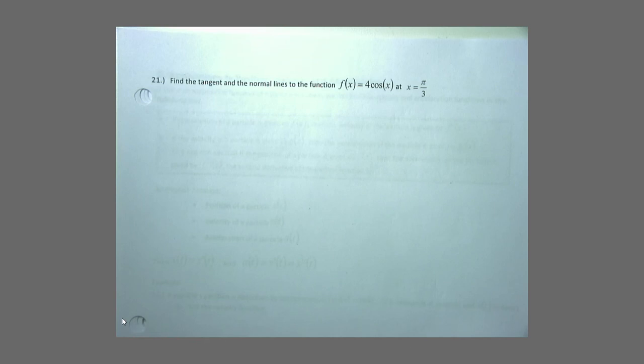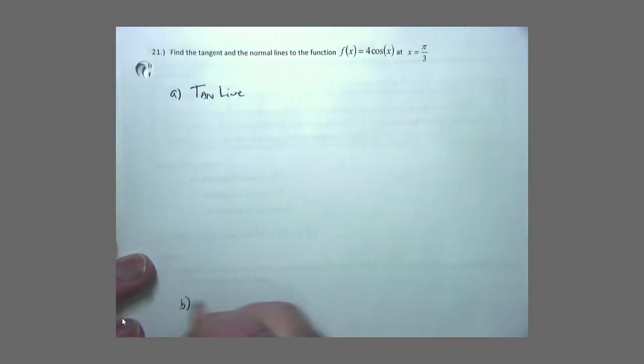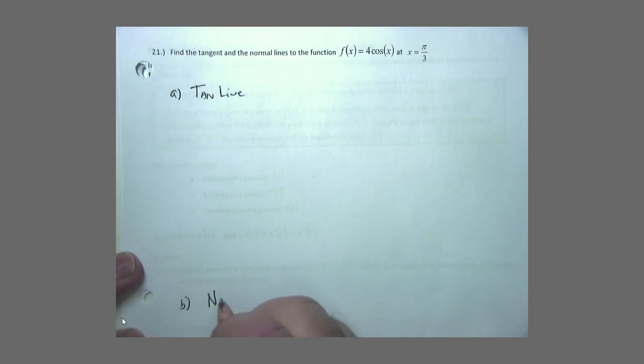Let's see if you guys know some trig. Try this one. Find the tangent and normal lines to the function f of x equals 4 cosine of x at x equals pi/3. All right, so now we're going to start quizzing you guys on your trigonometric skills. First things first, there are two parts to this. Part A is find the tangent line. Part B is find the normal line.